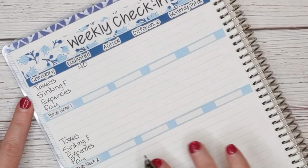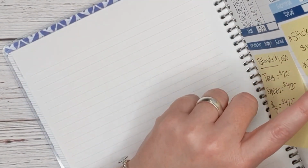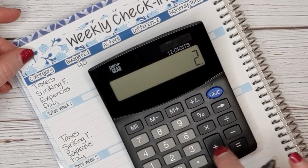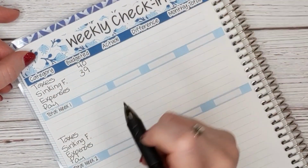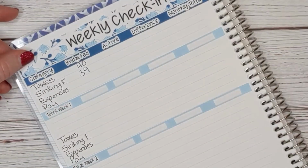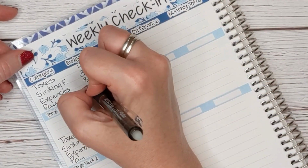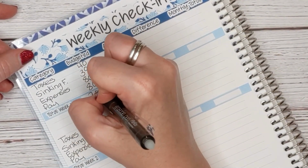Sinking funds, let's see. So 12, 25, and 2. $39, so there'll be $39 of sinking funds. So pay, so 200 times 0.4, $80. So we'll put $80 towards miscellaneous expenses or business expenses, and then $80 of pay that first week, making a total of $200. If I did that right.